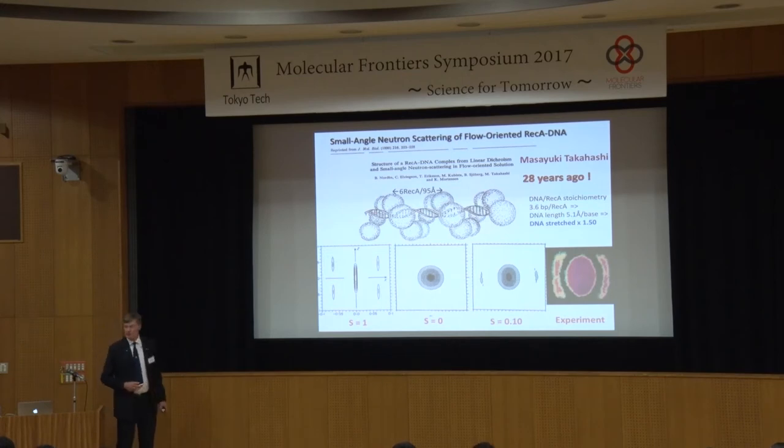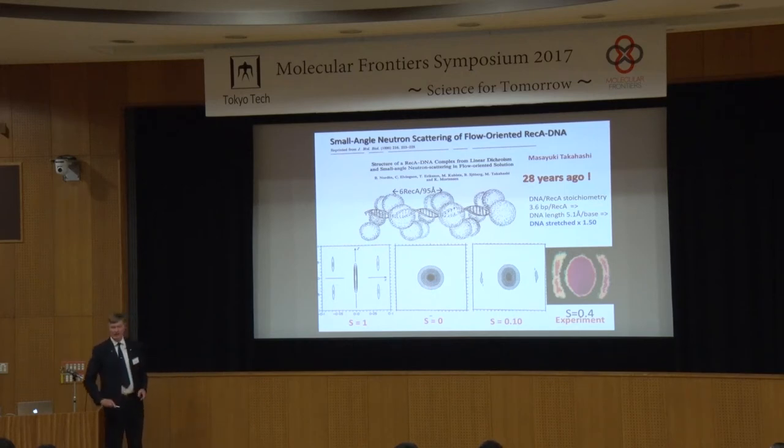When we calculated the neutron spectrum you should expect, we got this. If you have perfect orientation, this is the degree of orientation. So if there is no orientation at all, then you should see just circles. But we saw something very clearly aligned, and we could say that probably the orientation factor is 0.4. It was also observed, not by us, but by others, that the DNA was elongated. So that could be put into this picture. DNA was elongated by a factor of 1.5. To this day, we still don't understand why it needs to be elongated. But maybe we will approach it during my talk.